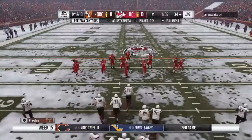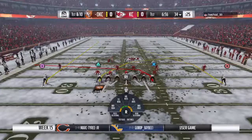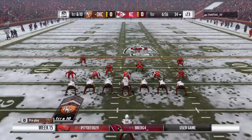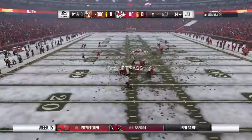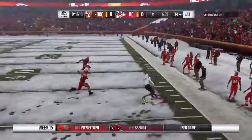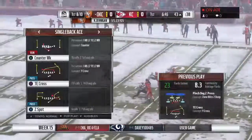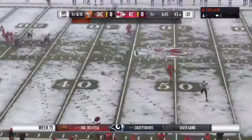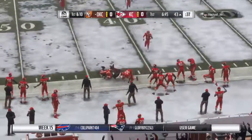From the 34 now, here's 1st and 10. All right, now, lucky 56. They'll try and start this drive in the air. Got a man open. It's Ricky Seals-Jones. And they're going to have this across midfield and inside the 45. 23 yards on the play.